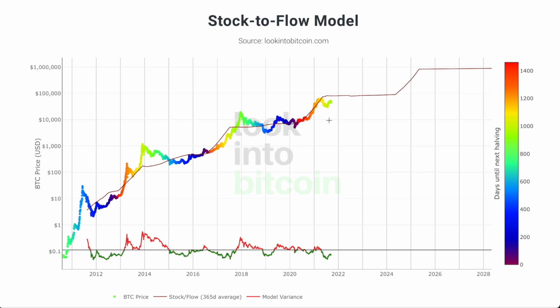And the thing about this current accumulation here, this reaccumulation in fact, is that we haven't seen an upside deviation throughout this entire cycle since March 2020. And in fact, we started to go sideways, much like the stock to flow line started to go sideways. So we're going sideways in tandem with the stock to flow line, which is quite interesting in and of itself.